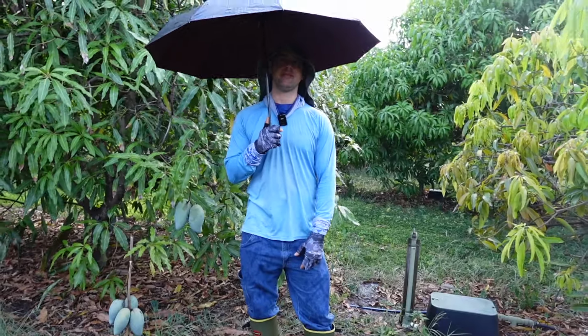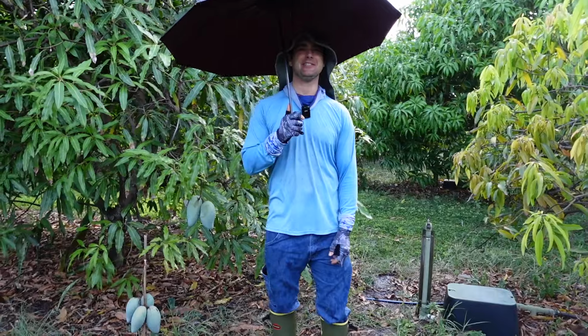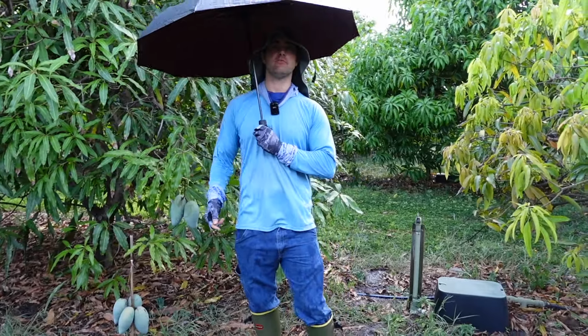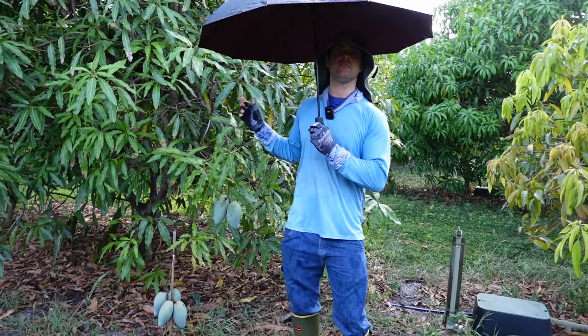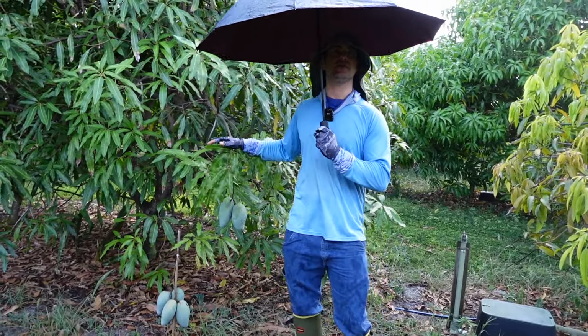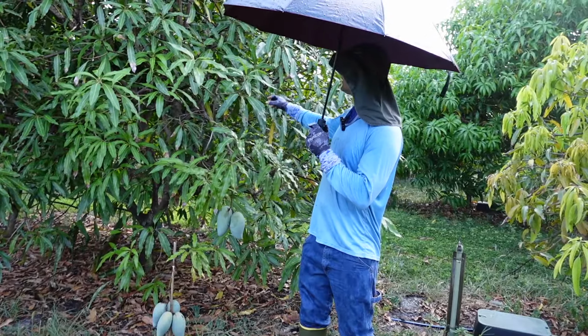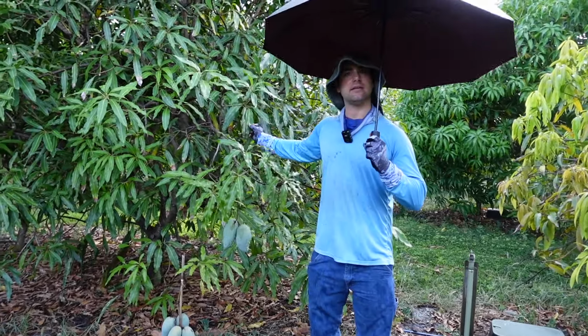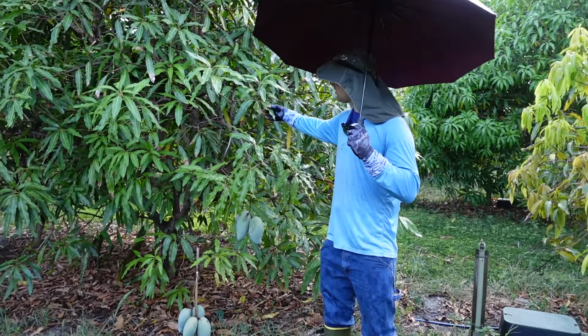Oh, it's also a much better budwood tree. I forgot to mention that. I mentioned how Nam Doc Mai number 4 is a really poor budwood tree. It is actually not so hard for me to find good material on this tree. So that's another thing I like about it. Also, its leaves aren't as thick as the number 4 or the Sea Tong. They're a little bit thinner.